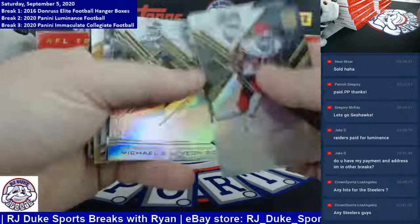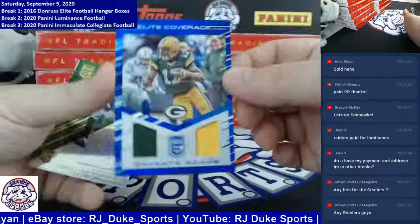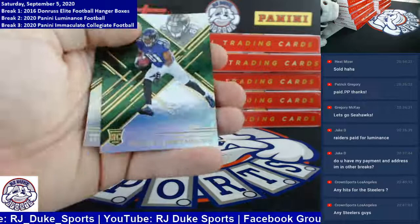We got Brett Favre, Aaron Rodgers, Larry Zonka. Then we got Devontae Adams. Green Bay is now on the board. Dual relic, two single color patches, Packers. Keenan Reynolds, Von Bell, Peyton Manning.